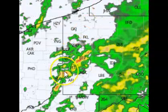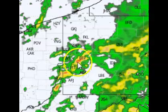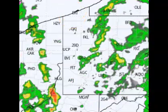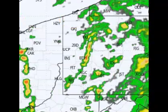Now, here's the line right here around noontime. 1 o'clock on Wednesday the 5th, and you can see there's some red in here, which means some heavier downpours as that goes on. And then we have more behind it. Let's move this back here. We have more behind it.